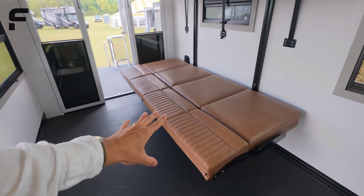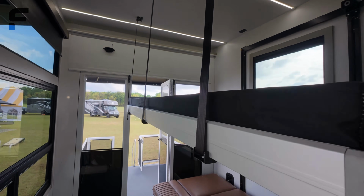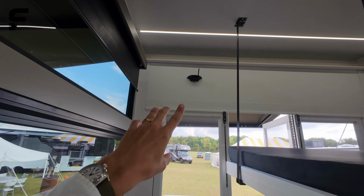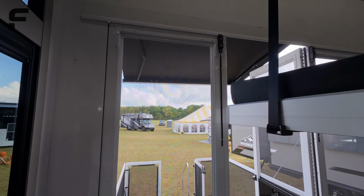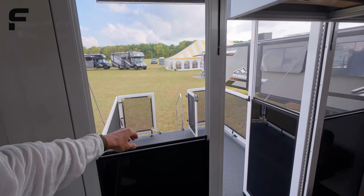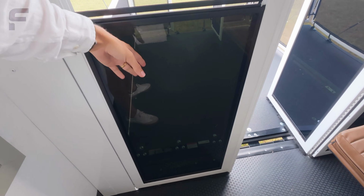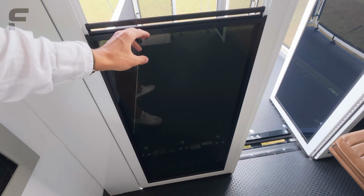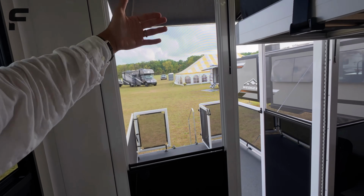You see how this converts into a bed as well, and then this more of your true, more comfortable bed here. Have a camera installed back here, so if you do use this for toys, you have the camera there to monitor any toys that you have back in the space. Have the patio doors going out towards that back patio, and they do have a tinted glass on them, and it feels like a plexiglass type of door, and that will extend all the way up when you want that tinted glass, or you can let air in.